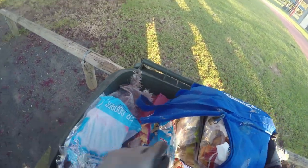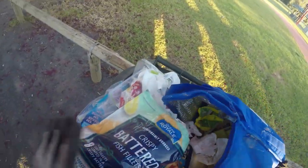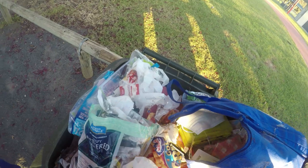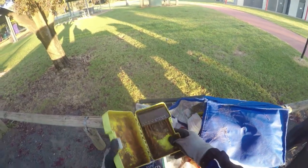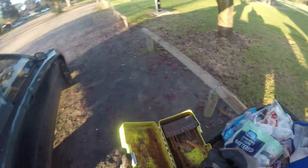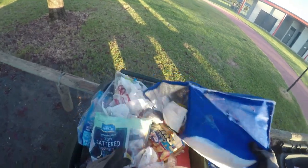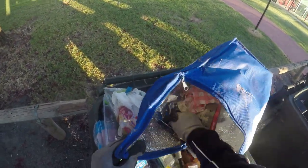Ooh, got some rattlies in here. Got some decent rattlies in here. What are we rattling for? Okay. Oh, there's the rest of the drill bits. Take the container. Oh, there's more in here. There's another one. There's another one. Comes the cleaner. Clean the toilets.